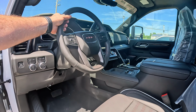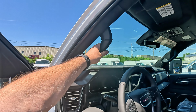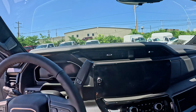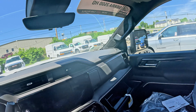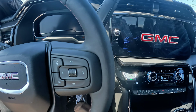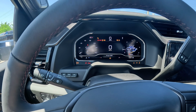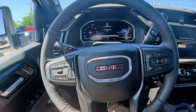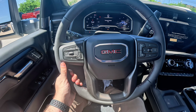Hopping in, let's see if I can get into this thing. We do have a leather wrapped handle there. Engine start stop. You can hear that diesel. Just taking a look here. The steering wheel is kind of small, but it is leather wrapped.